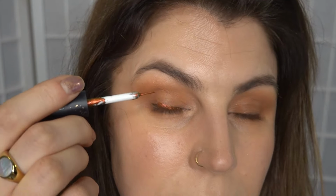Okay, so that is on. Let's go in with the liquid eyeliner from Lethal. I'm trying to work out what, if anything, I want to pick up from all the holiday makeup that's getting around. I don't know. I love this eyeliner.